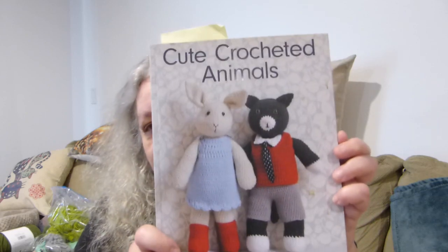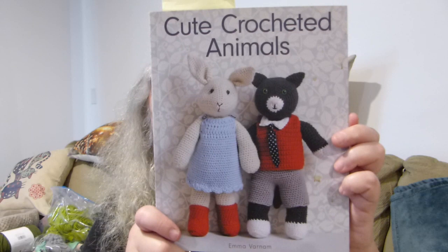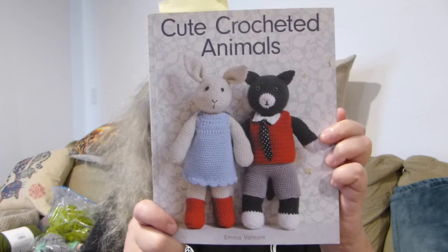Okay, this book also have made nothing out of. Cute crochet animals. Maybe eventually I will. It's not like I don't have any yarn. Okay, let's see. Okay, here's another Christmas one.